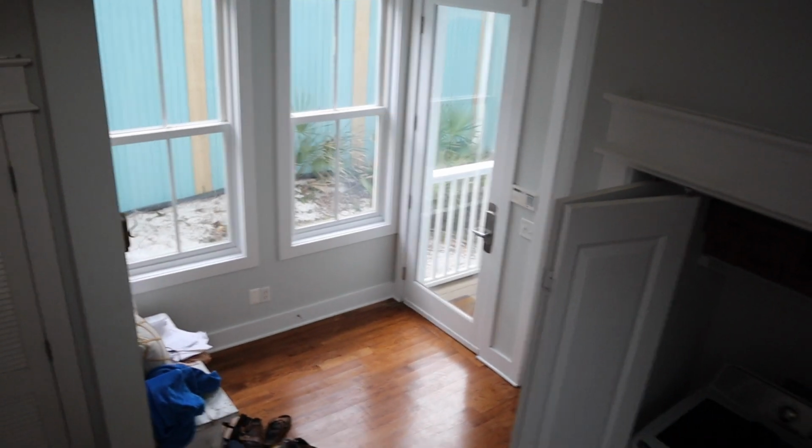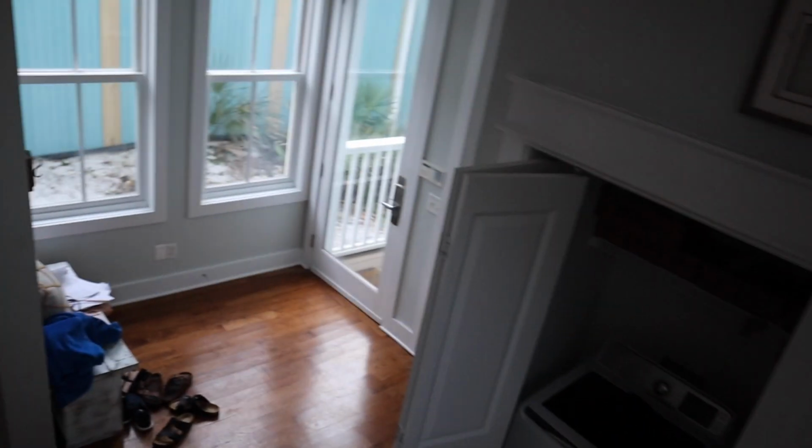One thing about this house is on the first floor, and there's no blinds. Like, we live in a glass house. It's kind of creepy.